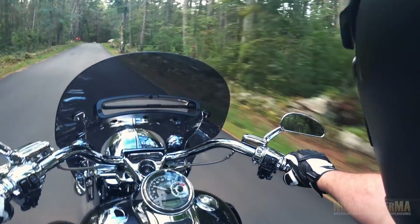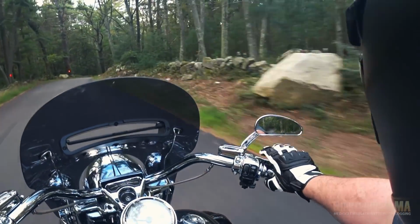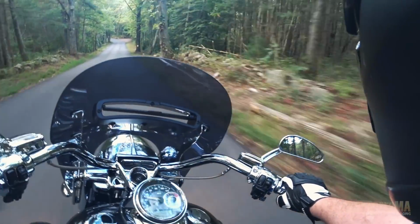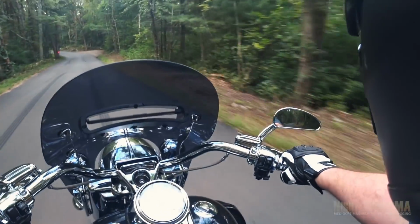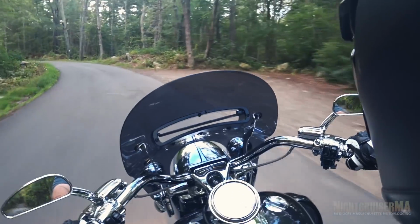I really do. I like the gas gauge here. This little kind of fake fuel filler cap gives you a little indicator of your gas level. I forgot where I was there on the road. Very nice.